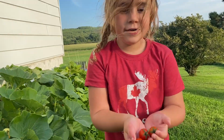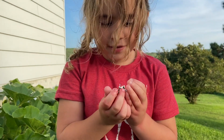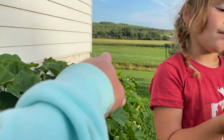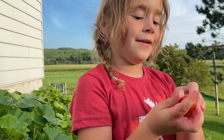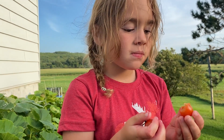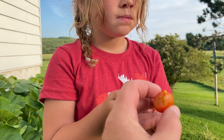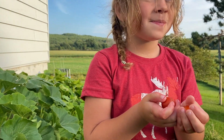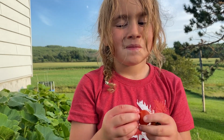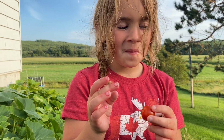Look at all these tomatoes I found. Oh, very nice. We got a couple the other day too, didn't we? They taste amazing. They're from our little tomato plant right over there. I want to try one. They just pop and they're juicy. Good? You don't like tomatoes. Here, I'll eat it. Oh yeah, they're amazing. Coming from somebody who does like them, they're super sweet and yummy.